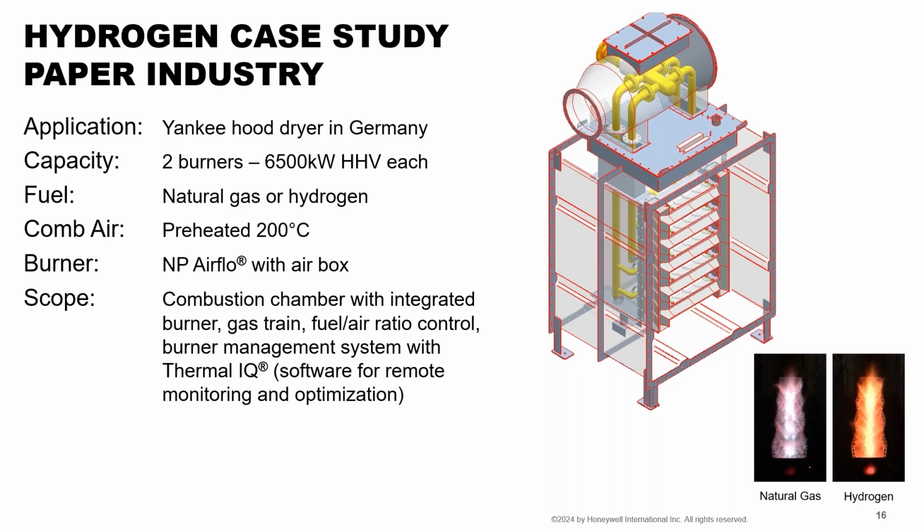End user was concerned about efficiency, so the system's equipped with heat recovery to preheat the combustion air. It's a special implementation of our NP airflow line burner, 4-strap version, and so we provided the burner in a duct section as shown in this CAD model on the right. Gas train, fuel air ratio control system, the BMS, and Thermal IQ, which is our software remote monitoring and optimization system.